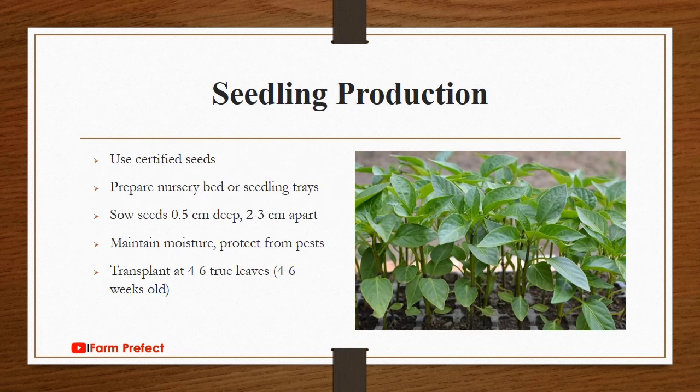Let's talk about seedling production. Seedling production is very important. Pepper is not one of those crops you should plant directly into the soil, not at all. If you do that, you'll be losing a lot on the yield that you should have. So my first advice to you is that you should use certified seeds.